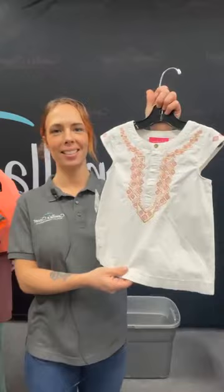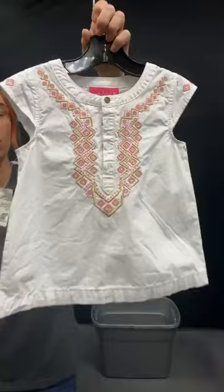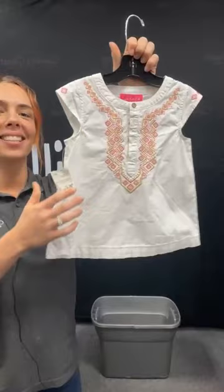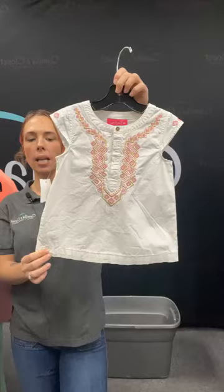This is a Lily Pulitzer size 4T. Cute little shirt here, white. I'll get a little close up. With the stitching detail, just so beautiful and sweet, like little girls are all the time, no matter what. Just kidding. Sold space 80 for this, and it's going to be $9.71 with our 25% off today on the live.